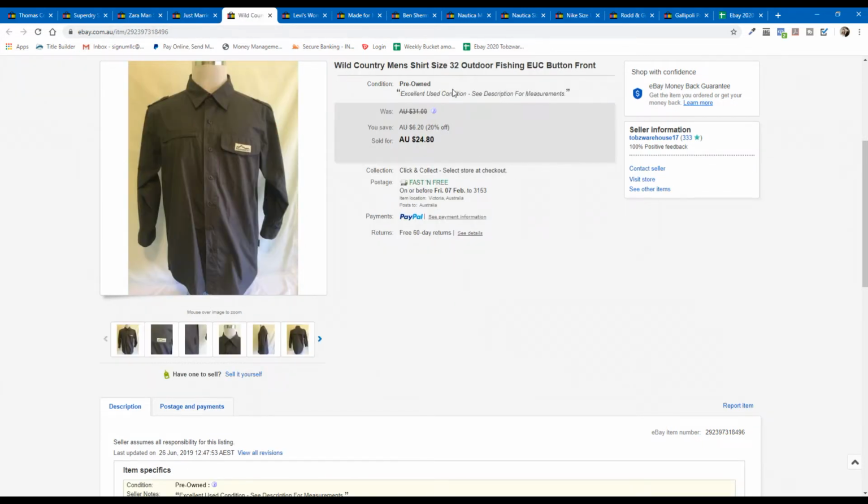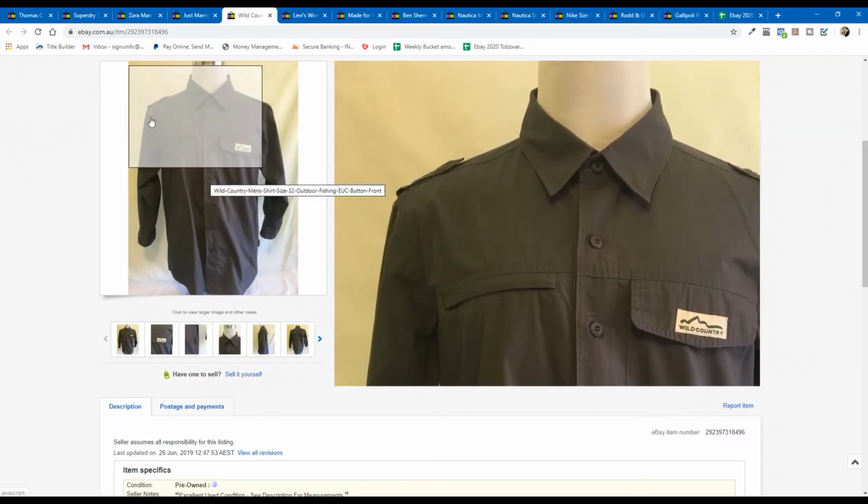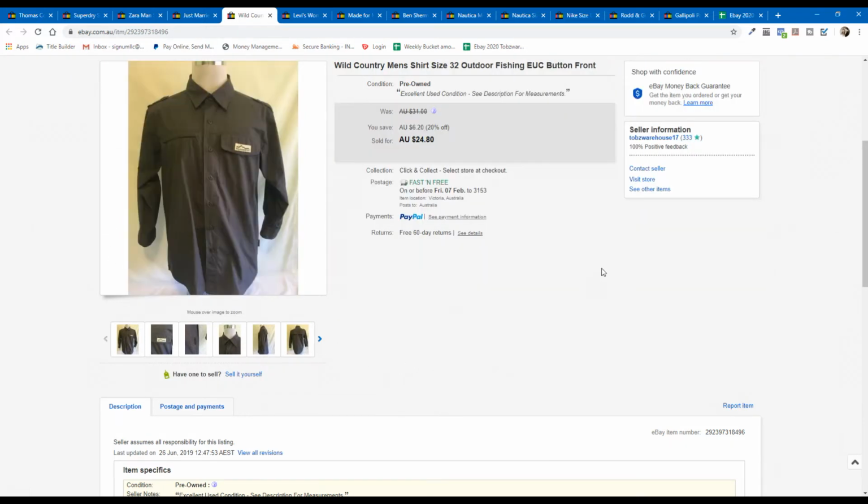Next one's this Wild Country men's shirt. It's like an outdoor recreation shirt. I had this one sitting around for quite a while, probably nearly over a year, I reckon. But we finally got it out the door for $24.80 with free shipping.